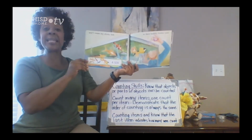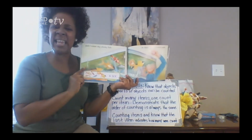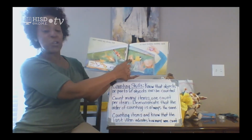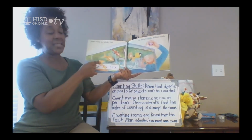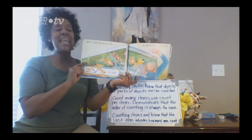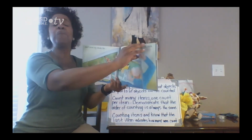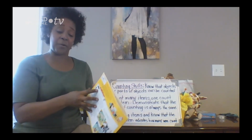Let's see. And I count my slinky fish in their bubbly, bubbly tank. Do any of you have fish? No, I don't have fish. But let's count them anyway. Let's start over here with her. 1, 2, 3, 4, 5, 6. How many fish did she count? Yes, she counted 6 fish. Yeah, I like that. And guess what? Look at the smile on her face. So she really does enjoy counting. Well, I enjoy counting with her. I hope you do too.